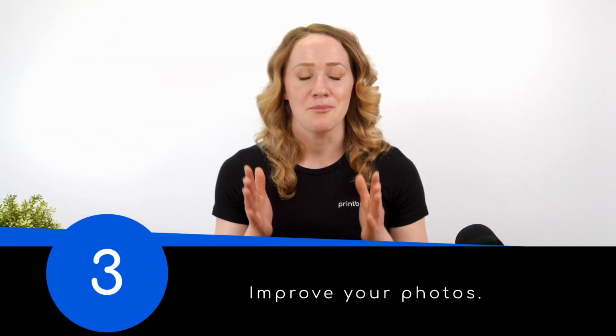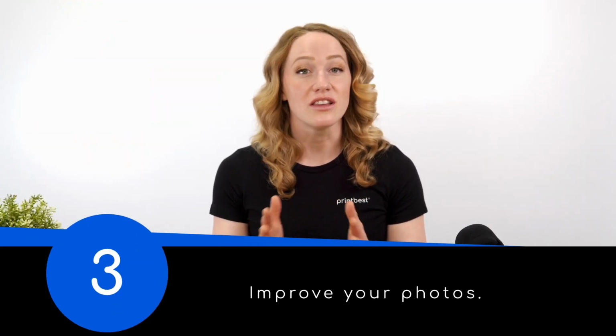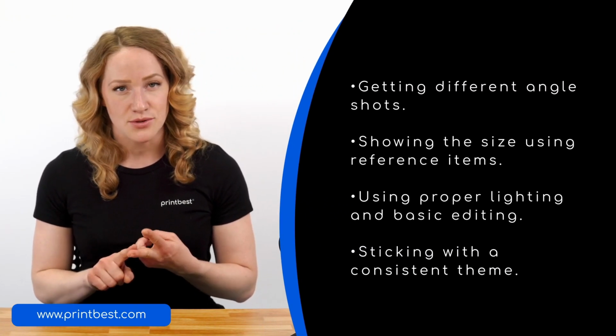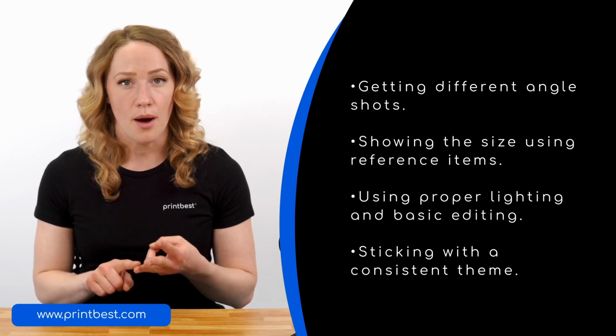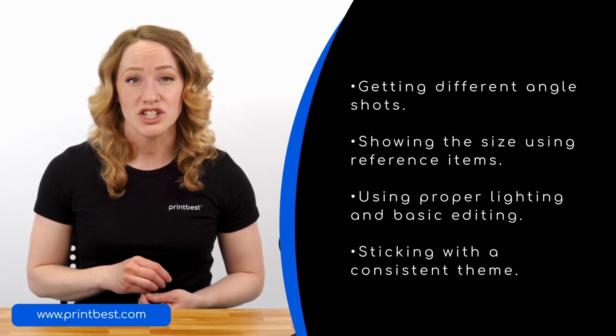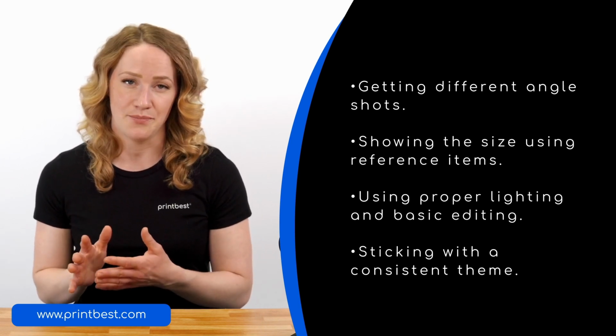Tip number 3, improve your photos. There are a lot of tips for improving photos, but some of the most important ones are getting different angle shots, showing the size using reference items, using proper lighting, and doing some basic editing to crop images. Another strategy is to stick with a consistent theme. For example, if your products look better with a clean white background, do that for the first photos in all of your listings. If you prefer lifestyle background shots instead, then do that consistently.